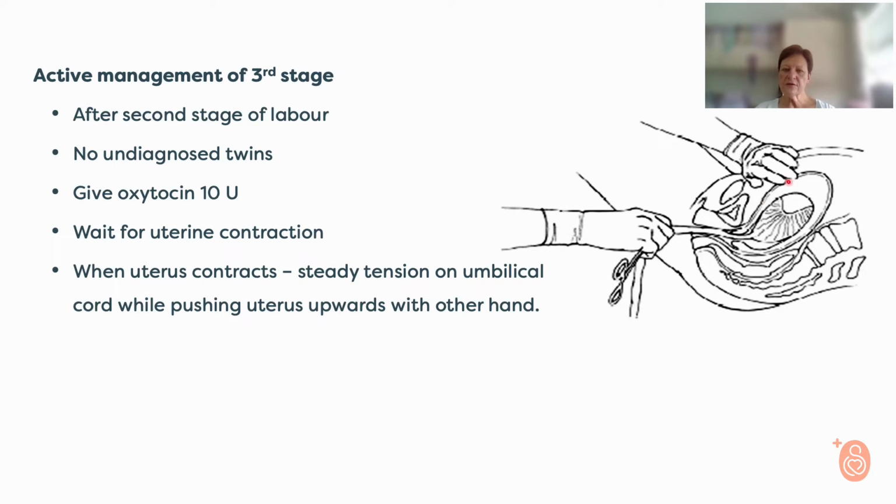So we wait for a uterine contraction. We can stand with our hand on the uterus and feel that the uterus is becoming hard, so the uterus is contracting. And when the uterus contracts, we do what we call a Brandt-Andrews removal of the placenta, or a Brandt-Andrews management of the third stage of labor, or as we've said, active management of the third stage of labor. With one hand, we support the uterus on the abdomen, and the reason why we're doing this is that we make 100% sure that we're not pulling the uterus out and causing an inversion of the uterus, meaning the uterus is literally coming out.